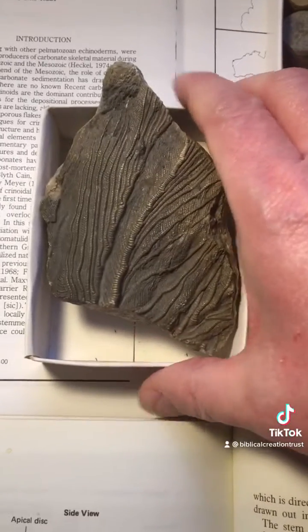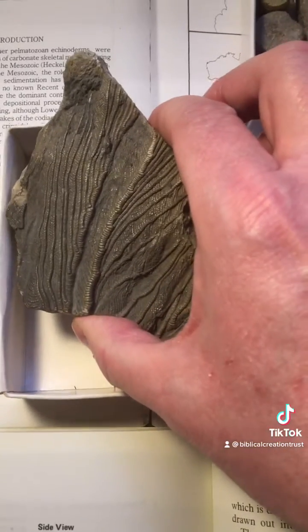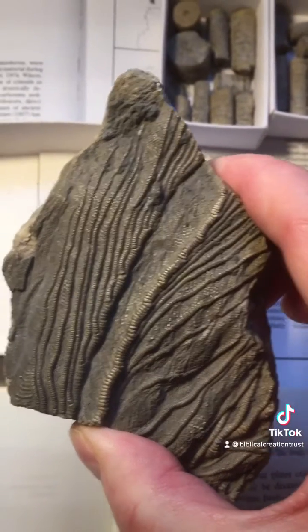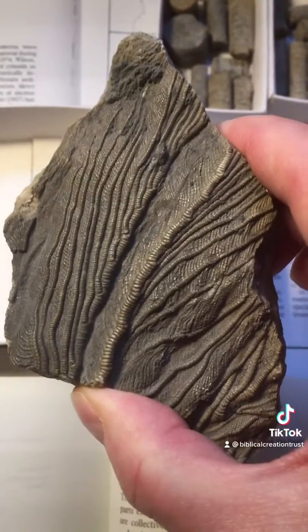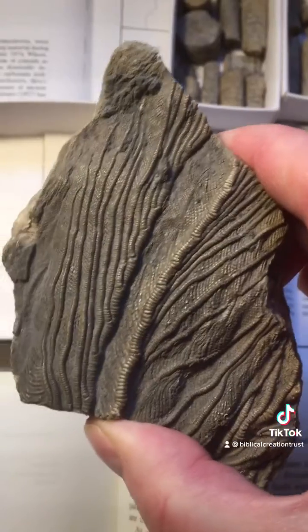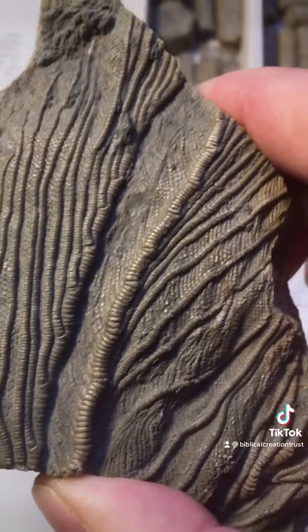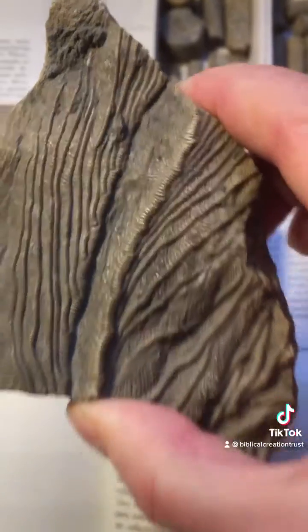Sometimes we even find crinoids preserved before disintegration. This is a slab from the lower Jurassic limestones at Lyme Regis on the southern coast, and you can see it's very well preserved, and you can see the individual ossicles making up the various branches.